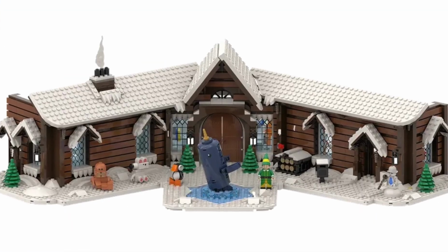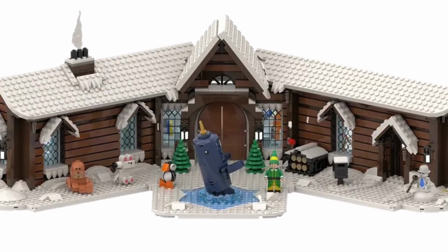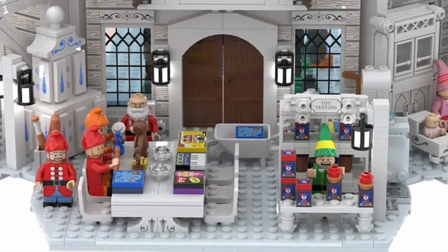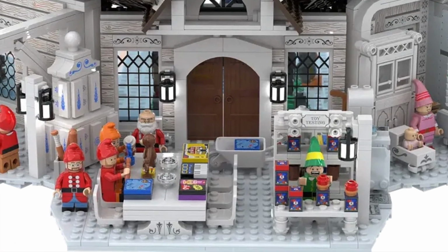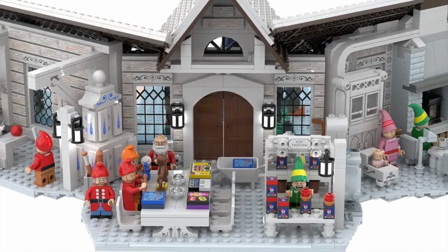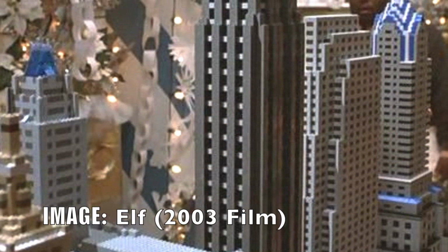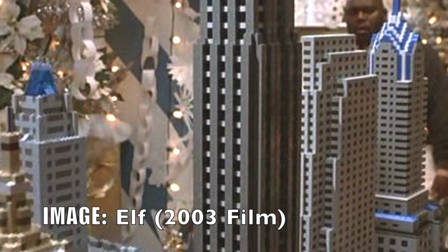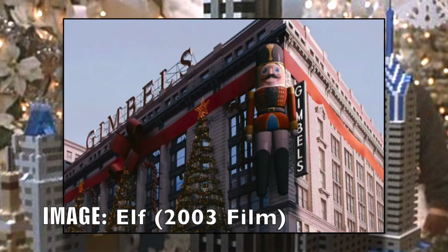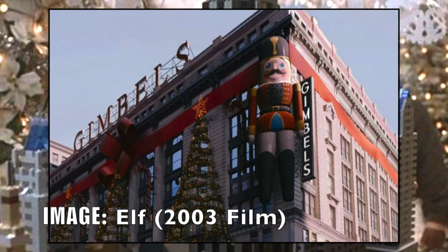As for Elf, this is the second time this project reached 10K after it was first denied. This project has Santa's workshop at the North Pole, as seen at the beginning and at the end of the film. Even though there is a scene later in the movie where Buddy the Elf built a replica of New York City out of LEGO pieces when he's visiting Gimbels, a department store that no longer exists.